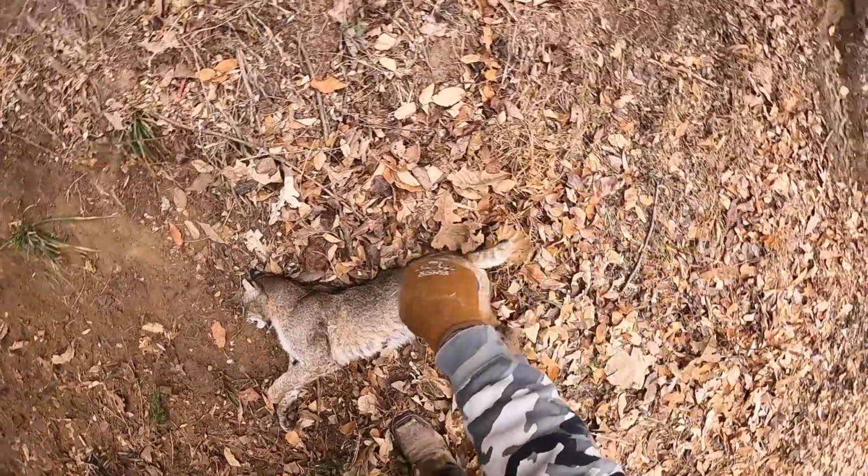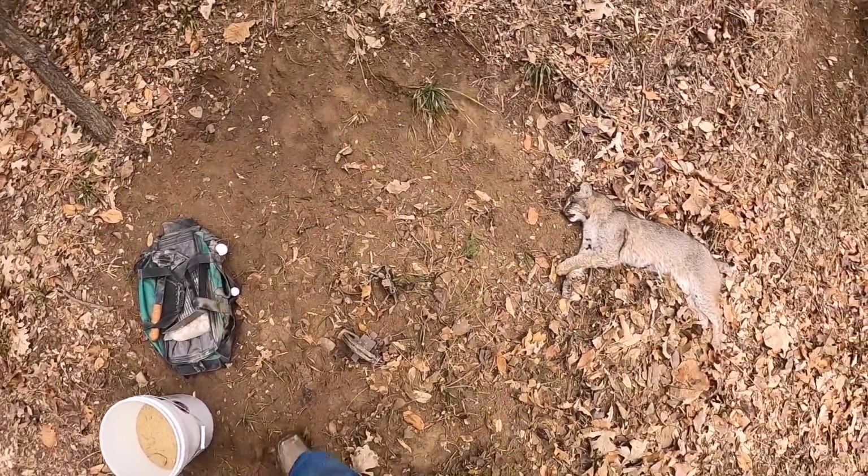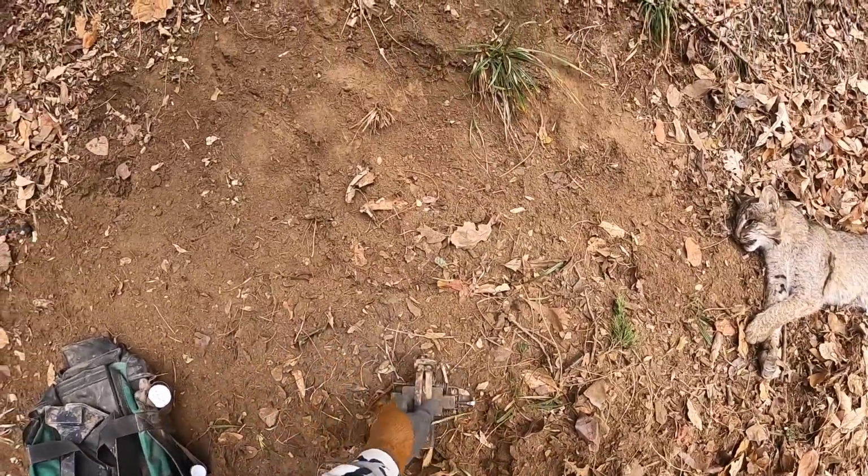Big old Tom. Another big old Tom. It's good we're catching the Toms this year. Some years it's hit or miss. So I did get him in the front trap closest to the hole.